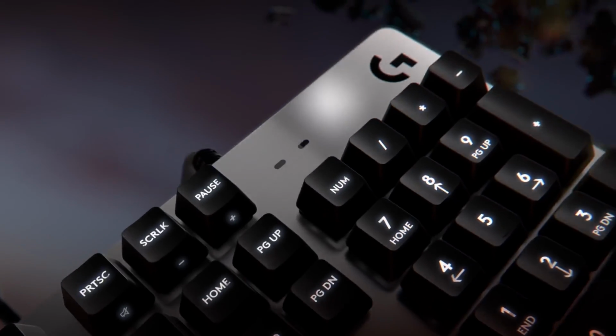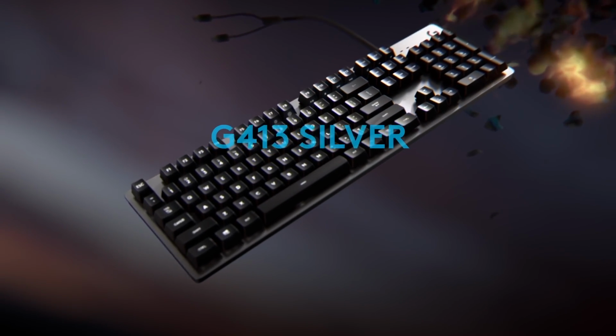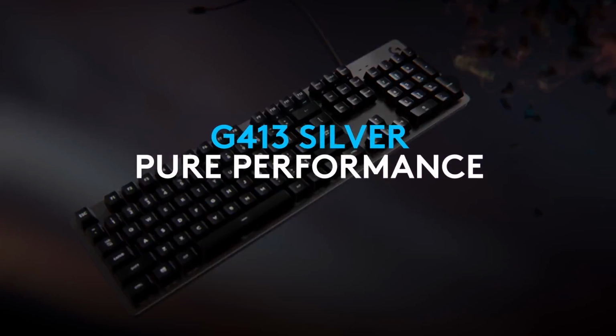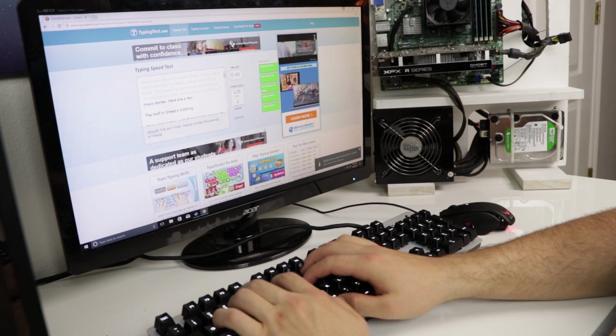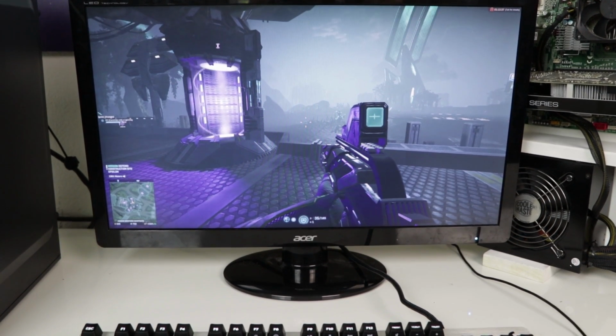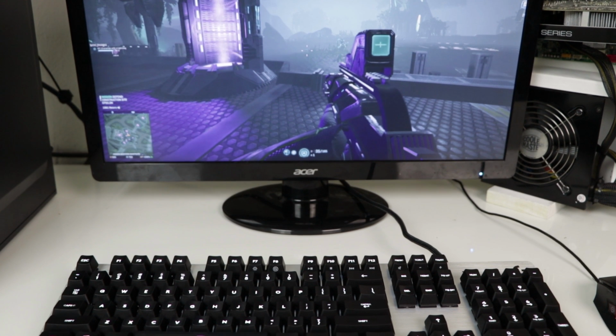And it has those Romer-G switches, which personally I have found to kind of combine the best aspects of all Cherry MX switches. It has the same sort of click as the blue, the silence of a brown, the linear push of a red, all in one key switch. And I know that sounds like a mouthful, but personally I find Romer-G switches to be the best for gaming from what I've used, and that can be shown since this keyboard has stayed on my desk for the past 2 months and hasn't moved.